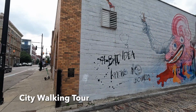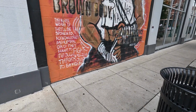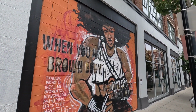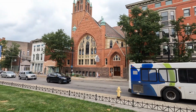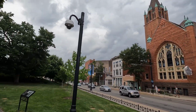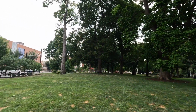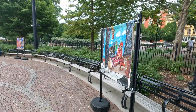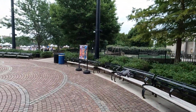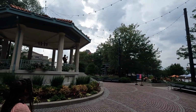We decided to do a walking tour of the downtown area. And there is an organization called ArtWorks Cincinnati that since 2007, they have created more than 230 public murals throughout the city of Cincinnati. So that's really neat to walk around and check out. Plus, there are a number of historically significant buildings, old churches, and different things that were built from the 1800s, and we're really into history, so that was something that was right down our alley.